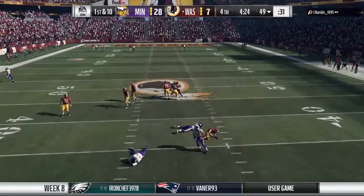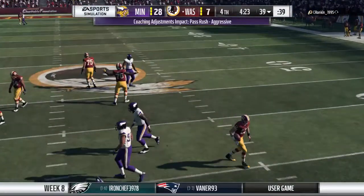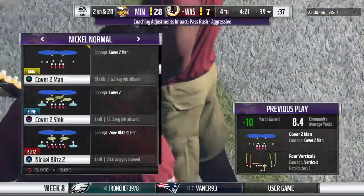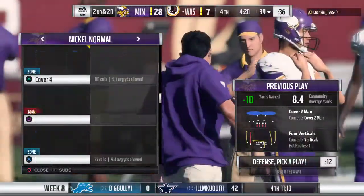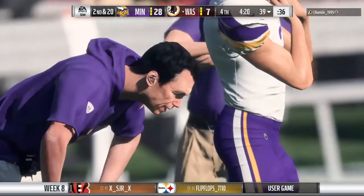Get him. And no escaping this time as he'll go down. They got him for a sack. Jaron Reed forcing his way through there to drop him for a loss of a good 10 yards.